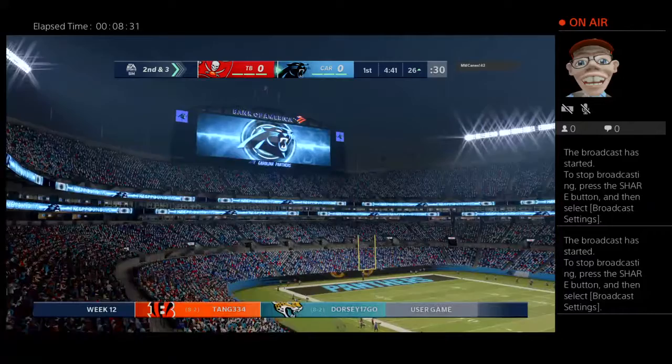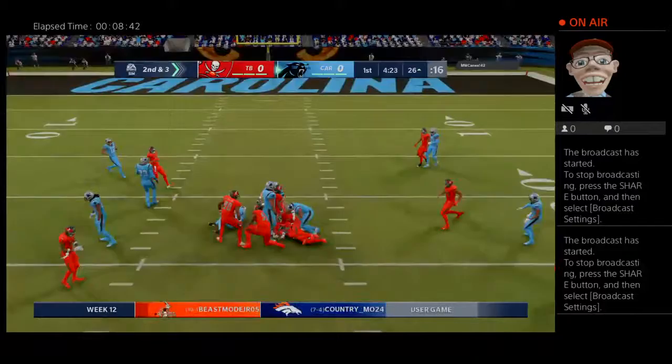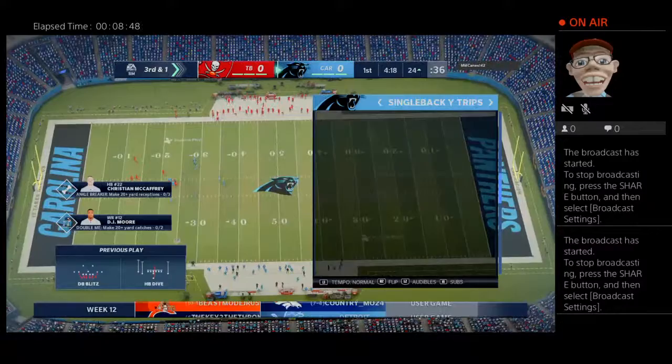Second down and 3. Bridgewater going to give this to McCaffrey. And tackled down after a gain of 3. Leaves him with 1 yard to go on third down. At the 24-yard line. That's a gain of 3. It's third and 1.